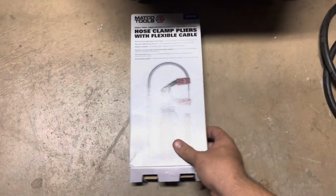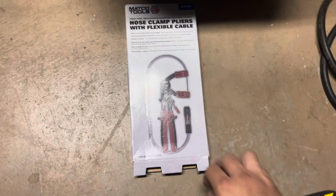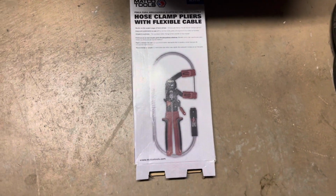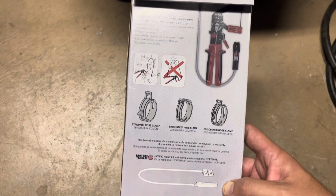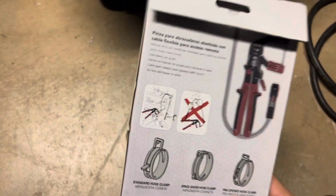Next up, if you saw my toolbox tour, you'll see I have this same set at work. That's because I ended up picking up 2 from the same seller. These are the Mayhew rebranded ratcheting hose clamp pliers. These ones are made in France.